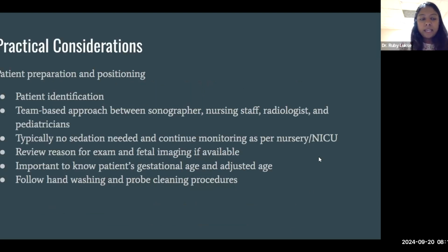Okay, so before we get into the nitty-gritty of imaging, there are a number of things that we need to consider regarding the practical application and practical preparation of the patient, including positioning. So the very first thing that we always have to do is identify the patient. In the NICU, almost all babies are just as cute as the next one, so it's hard to tell them apart. So it's very important that you first look at the patient's identification, first and foremost, especially if there are twins in the NICU or in the nursery. Very, very important to make sure you have the correct baby and that you're doing the study, regardless of what type of study it is, on the correct child.